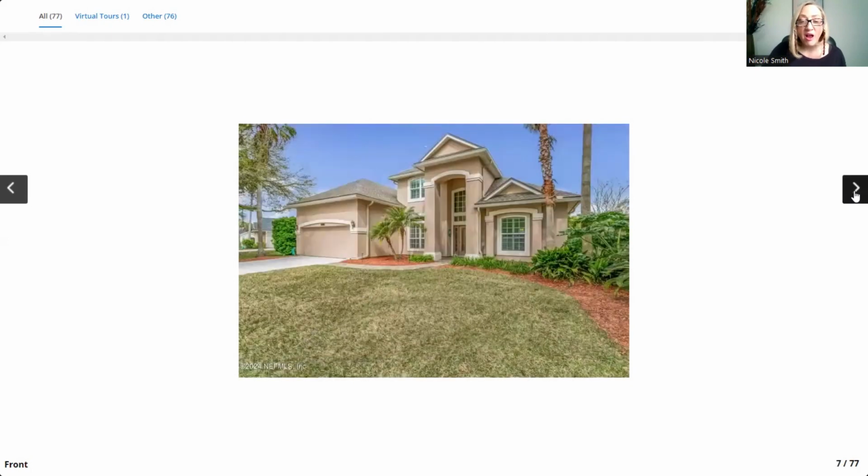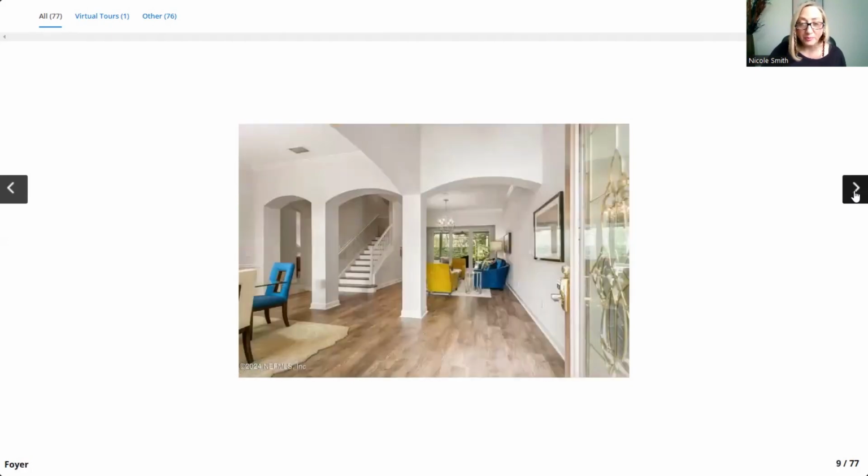And this is a very friendly community. And you can see by the house, you have some extra high ceilings, you have your hardwood floors.